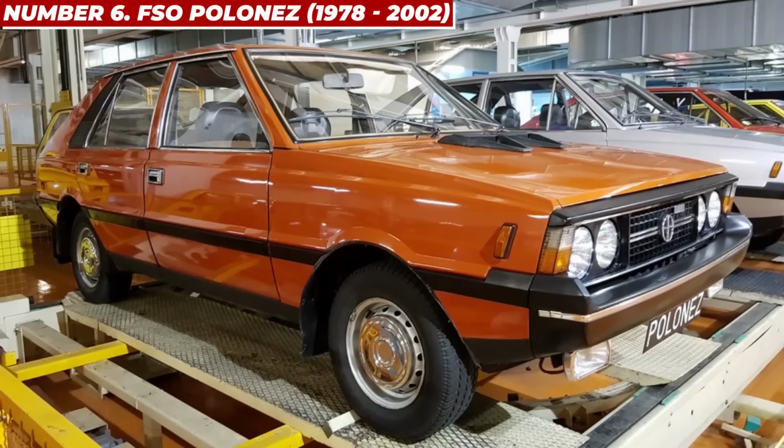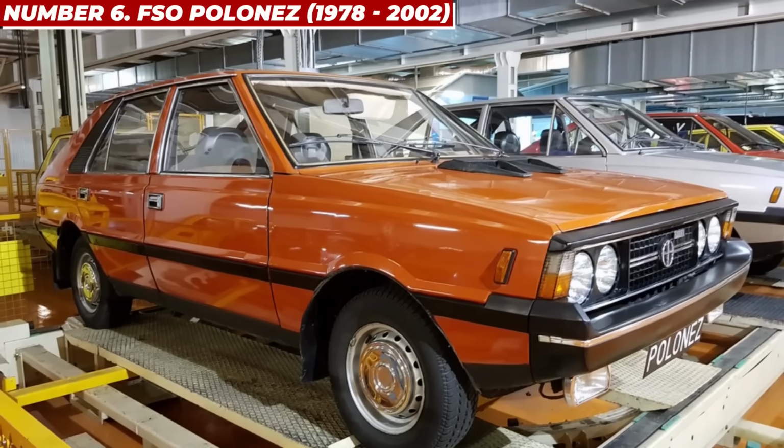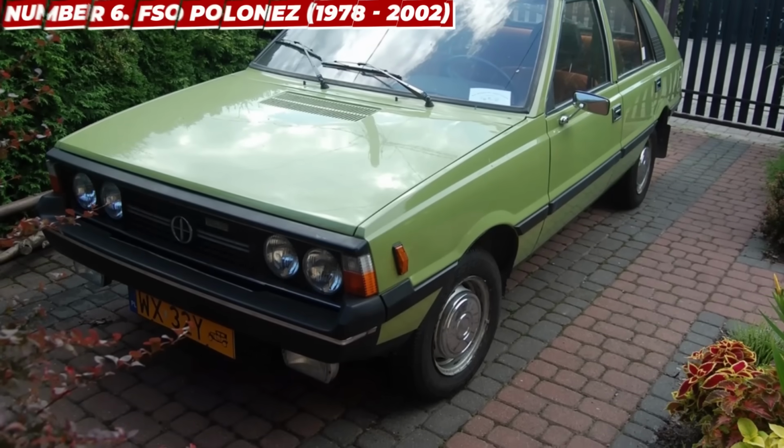When finally discontinued in 2002, the Polonez had become a rolling anachronism, virtually unchanged from its 1970s origins, while the automotive world had advanced by decades.